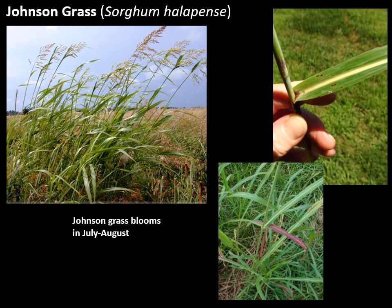Johnson grass is considered a noxious weed and is found all over in disturbed habitats. It has a very strong spreading root system. Spraying it with glyphosate is less than ideal because it often doesn't totally kill the roots and it leaves bare ground to be colonized. I prefer Outrider, which is specific to warm season grasses.